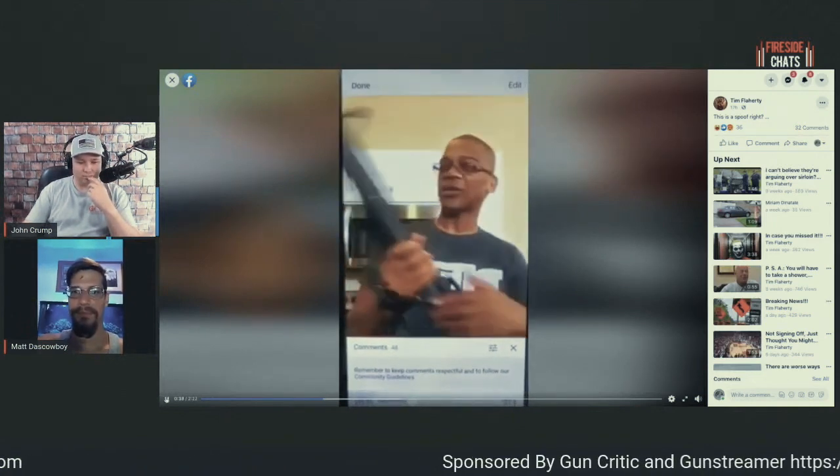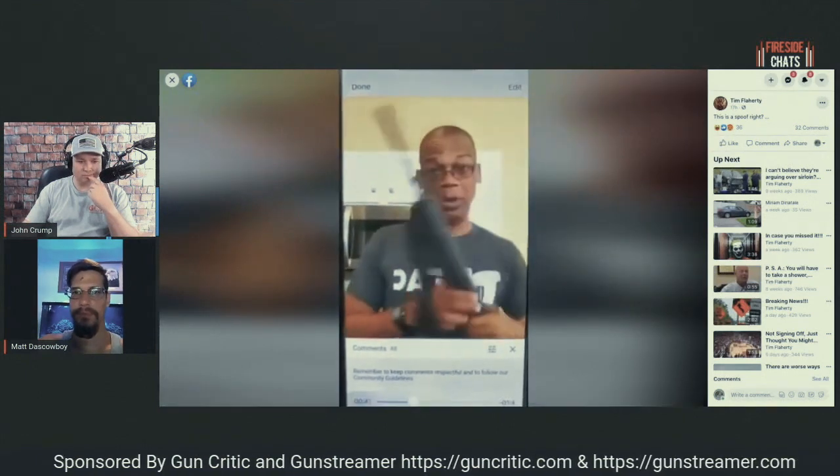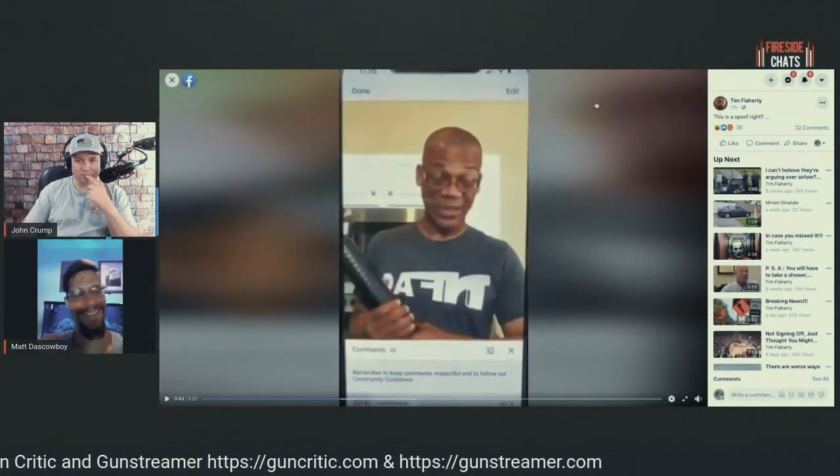This is an XR-15 shorty. We call it a bullpup because this bitch got kicked.